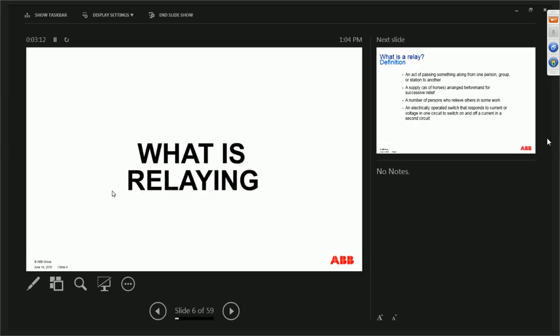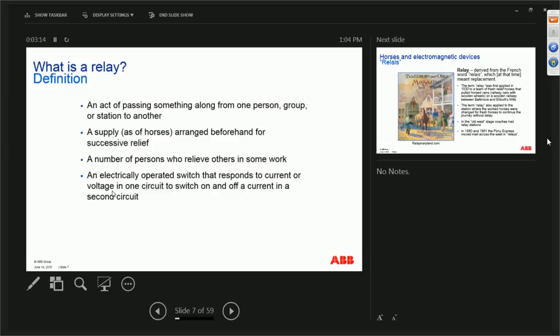Let's start with the basics. What is relaying? If you look at the dictionary, it's defined as an act of passing something along from one person, group, or station to another, or a supply, as of horses, arranged beforehand for successive relief, or a number of persons who relieve others in some work, or an electrically operated switch that responds to current or voltage in one circuit to switch on and off the current in a second circuit.